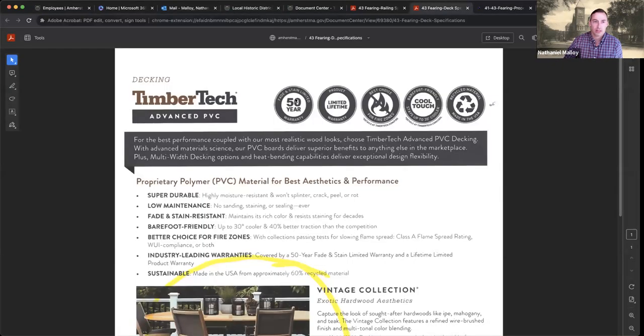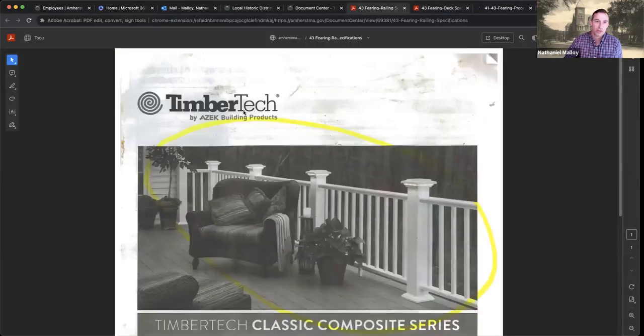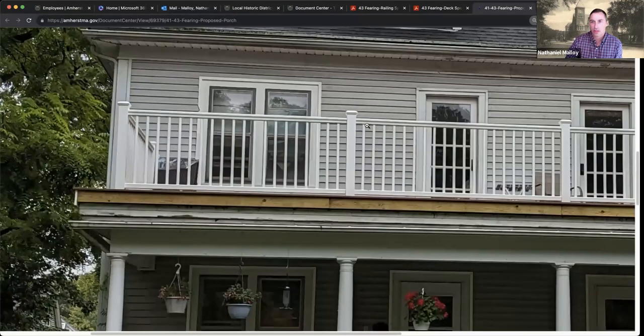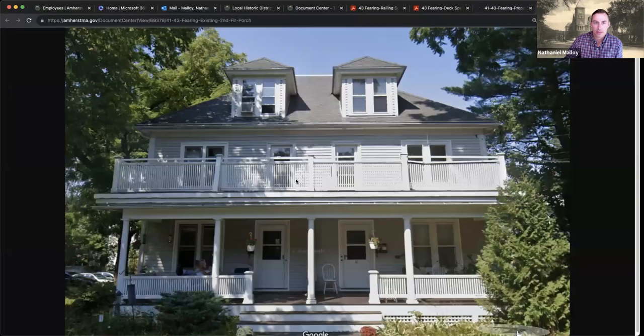What they're using is this railing system from TimberTech. And like Nancy said, it's already installed. It looks similar, but there's a slight difference between what was there and what it looks like now.